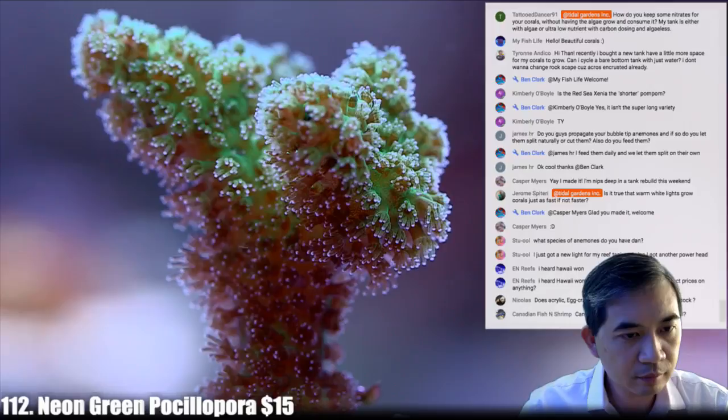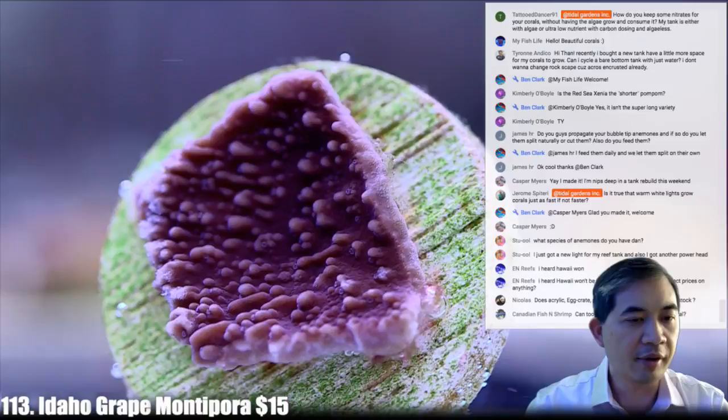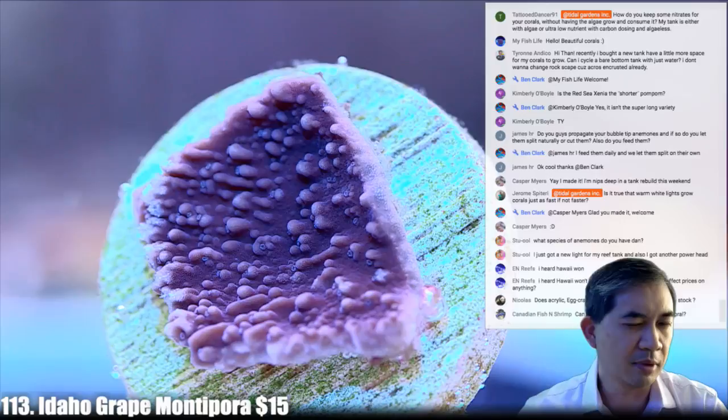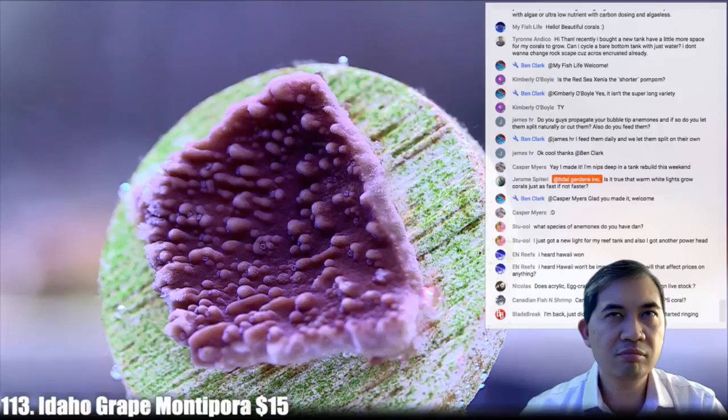Nicholas, does acrylic egg crate have negative impacts on livestock? Okay, so those are two different things. Acrylic is acrylic. Egg crate, I believe, is polyvinyl chloride. It's PVC, I think. It can possibly, because it could leach a little bit of chlorine, that type of thing. Acrylic, not so much. It would be not very high on my list of concerns. We've used both. We still use both currently.